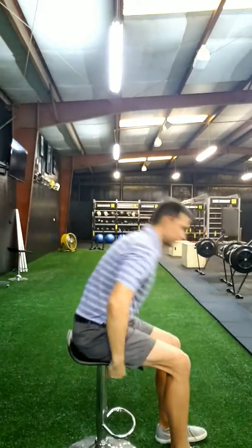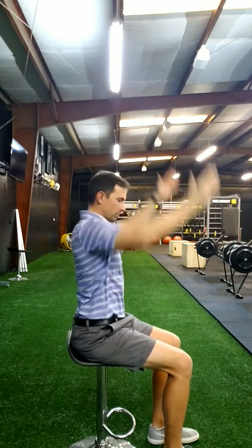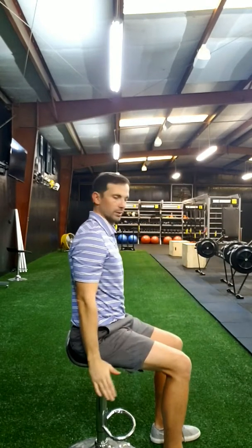Next, we're going to look at shoulder mobility. So first thing we're going to do is arms overhead. I'll let you see that from the side. Arms overhead. Again, can one side get further than the other? One thing we want to keep in mind is that we're not arching through our back, so we can do this against the wall if it helps, bringing our arms straight up overhead.